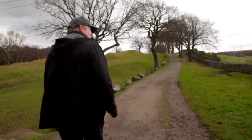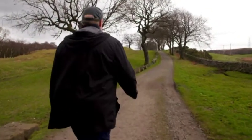Now I'm stepping onto the Roman road, the line of the road that connected all of the forts along the Antonine Wall, of which there were 16 or 17 known examples. The fort here at Rough Castle is the best preserved of all the forts along the Antonine Wall.